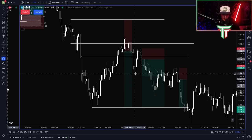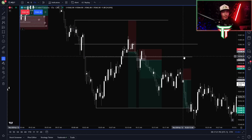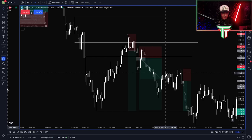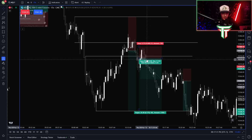Once we get this move to the downside, what am I waiting for? Pull back to the imbalance. We have an imbalance right here. And I enter back in, not back in, sorry. I add to my position another two contracts, and I then move my stop loss to this high. So guess what? The original risk being $1,000, my risk becomes here. Again, I add another half my position, so full position.